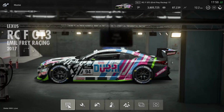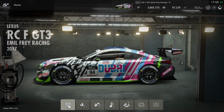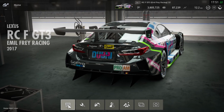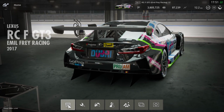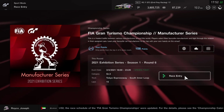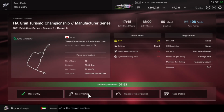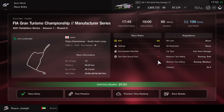This one will be the last race. We'll be racing for the FIA, the first round, I think, in this year, 2021. I'll be racing the Lexus, as you see there, trying to prep it up right for the race, the Manufacturer Series, round 6. We're going to get in for the first stint, definitely in Tokyo Expressway.